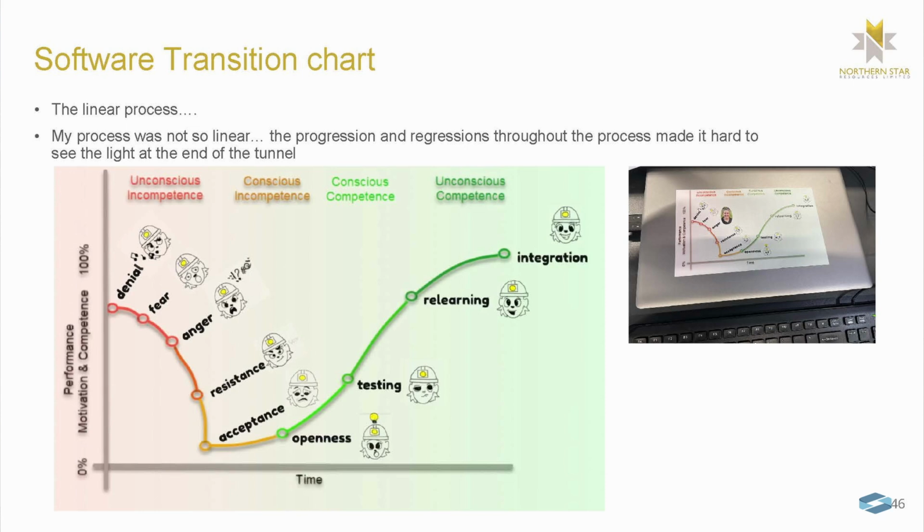So this is the software transition chart. I first saw this chart at the 2023 Northern Star Geology Conference, and it was presented by Marnie Matthews. She was going through her own transition in the Pogo mine, transitioning from Vulcan to Leapfrog. Now, there's a clear linear process starting in denial, going through acceptance, relearning, and then into integration. My journey, however, was not so linear. The progressions and regressions throughout the process made it hard to see light at the end of the tunnel.